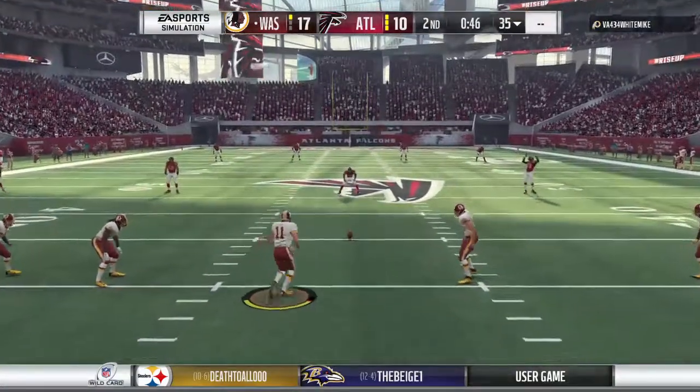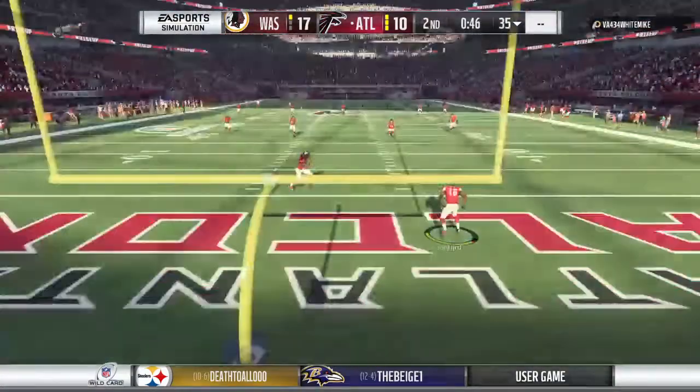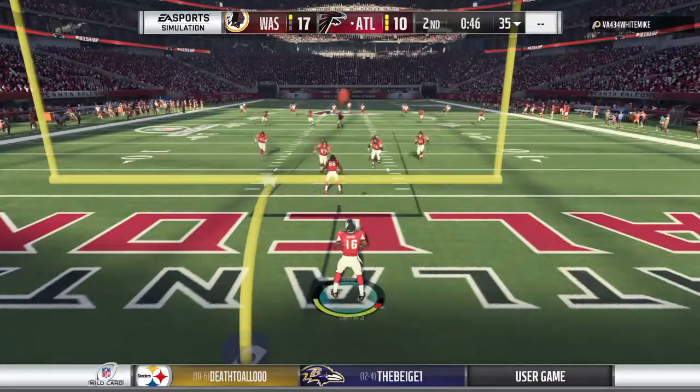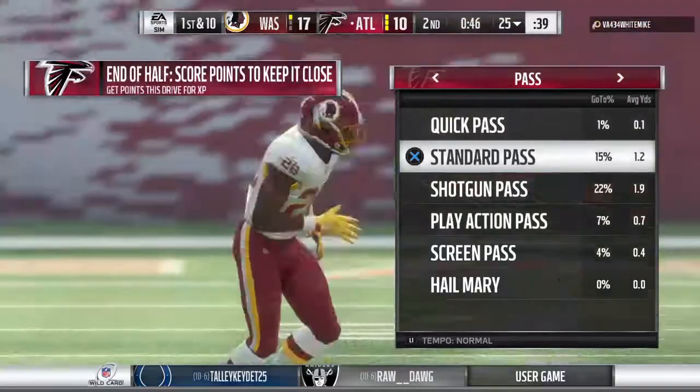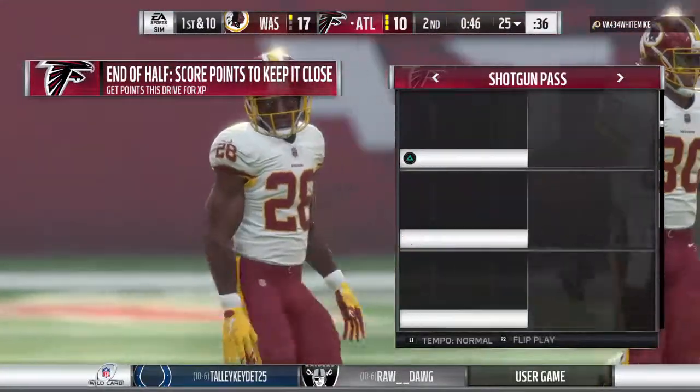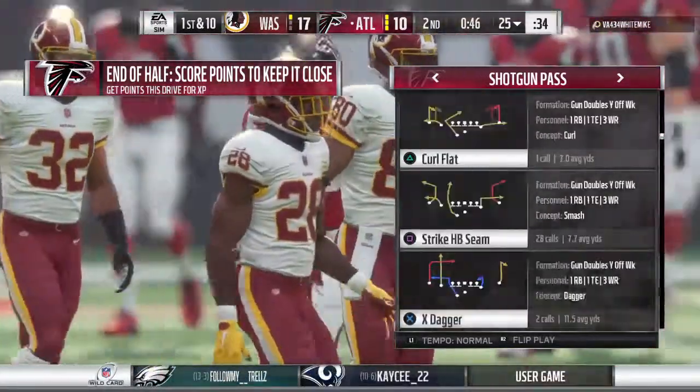Set now to kick this one away, and off it goes. And this will not be returnable. It's out of the back of the end zone for a touchback. Now the Falcons offense gets ready to head back onto the field.